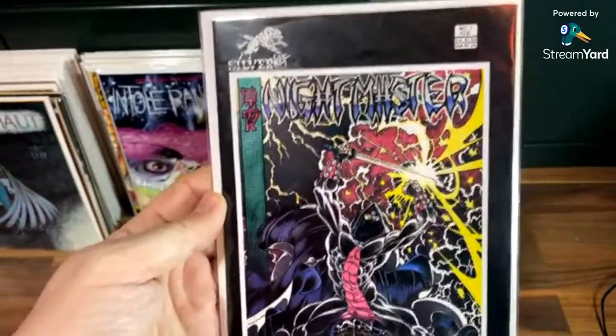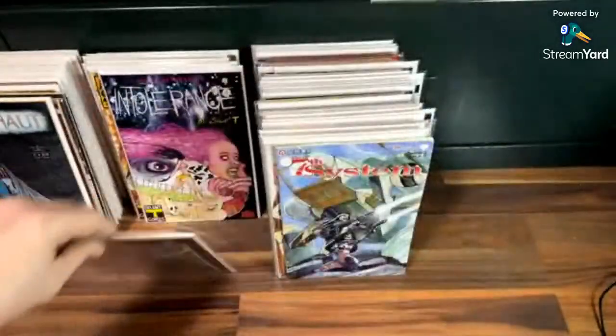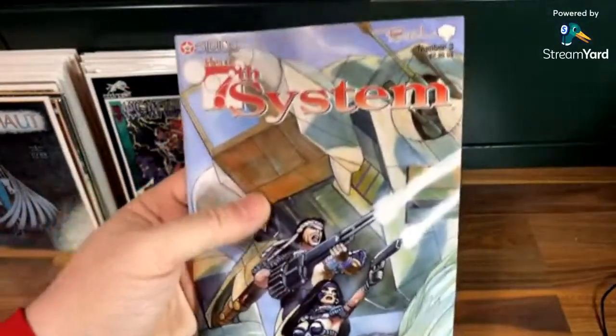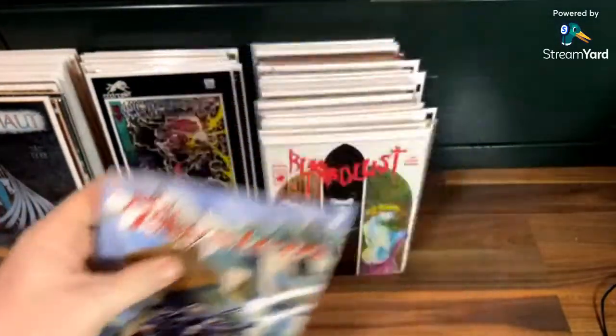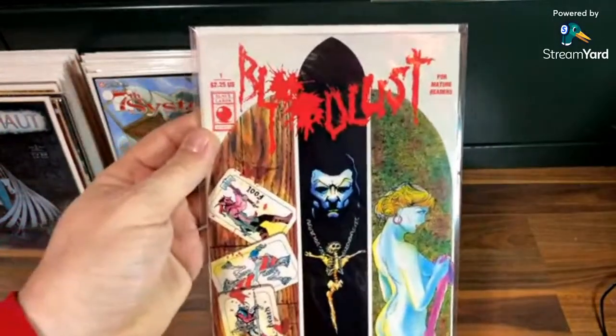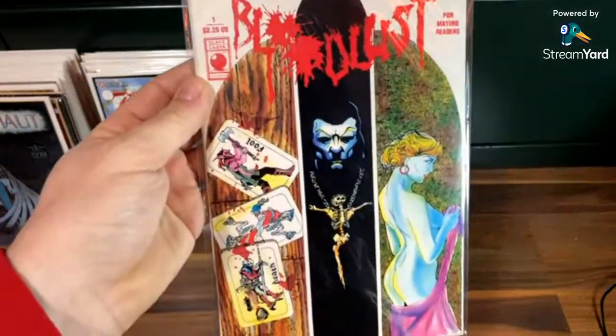Nightmaster from Silver Wolf. Company I surprisingly don't have a ton of stuff from. I don't have a lot of Silver Wolf. Seventh System. More slave labor. Bloodlust.